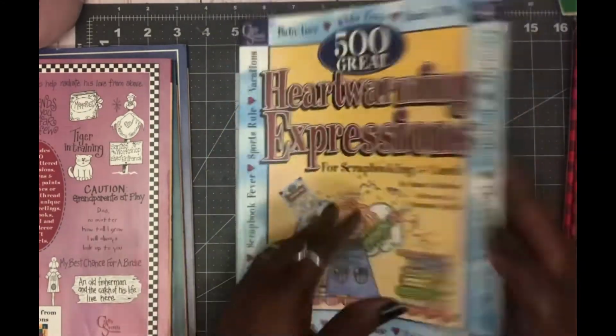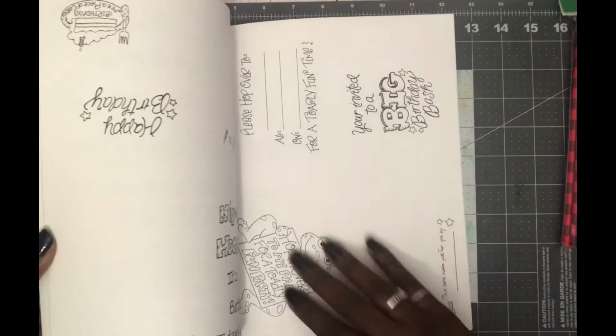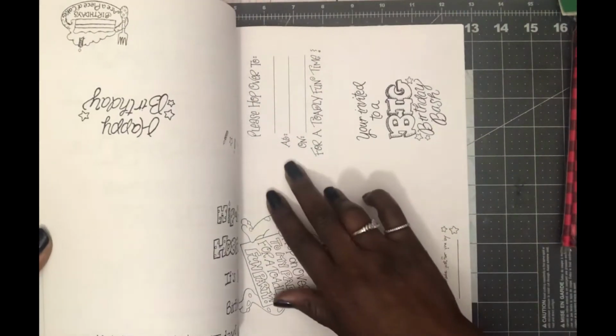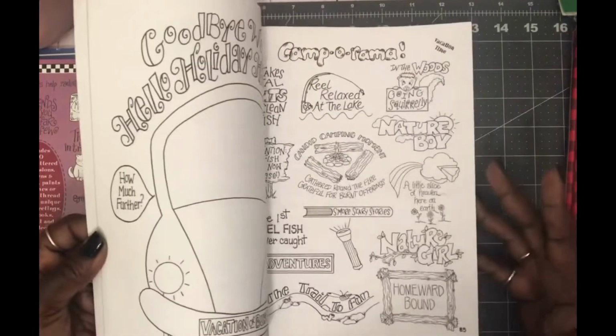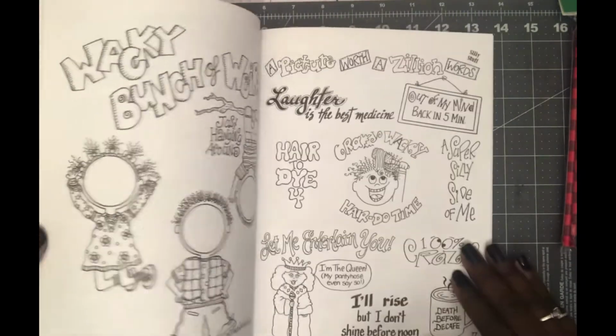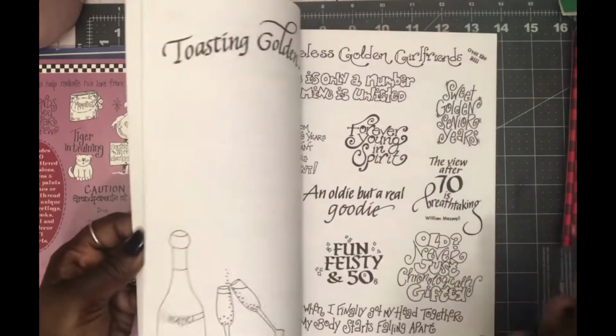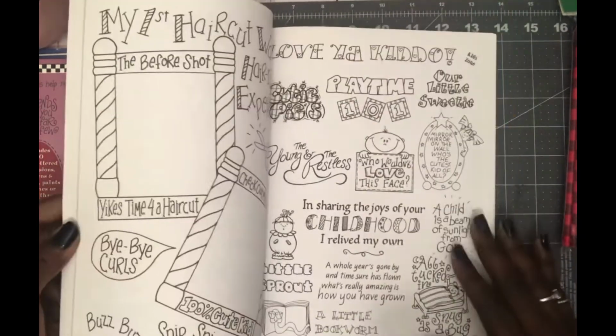This is cute. A little angel. And again, this says please hop over to. It's like an invitation thing, camporama. Just a lot of little goody things that will go with anything that's going on, you know, whatever event you got going on.